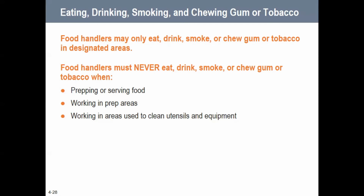So, when it comes to eating, yes, you're going to be trying things because you need to make sure you know how that food tastes. Does it need more salt or pepper? Or is it at the right consistency? Things like that. So you're going to need to try those things. But after you try them, you need to make sure you go and wash your hands, because you've just put your hand up by where your mouth is. And now you've potentially contaminated your hands. So you need to go wash your hands afterwards. Okay. Smoking, I mean, it's Illinois. We don't smoke in buildings anyway, public buildings at least.